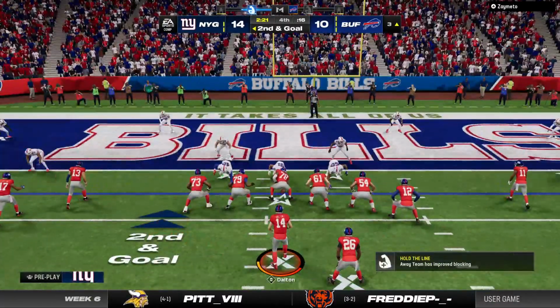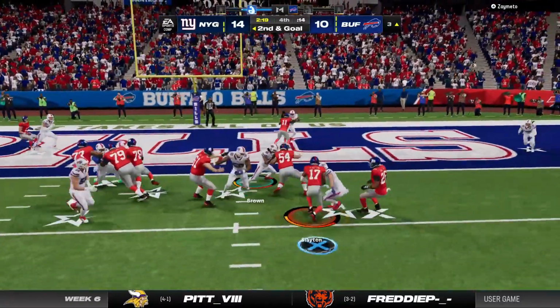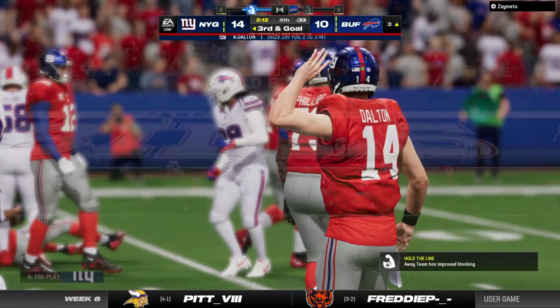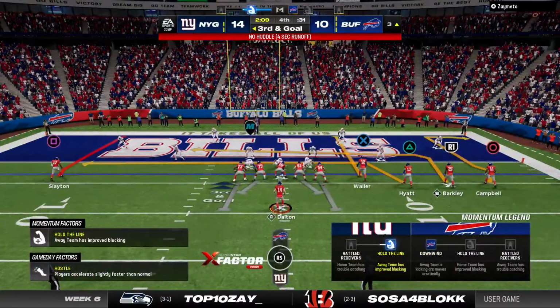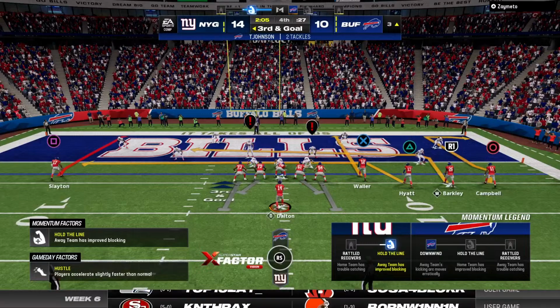Now they bring a receiver in motion right. He's going to handle it on the touch pass. And he's going to get this back to the 3-yard line and no further. This Buffalo defense has stood their ground. This is 3rd and goal.